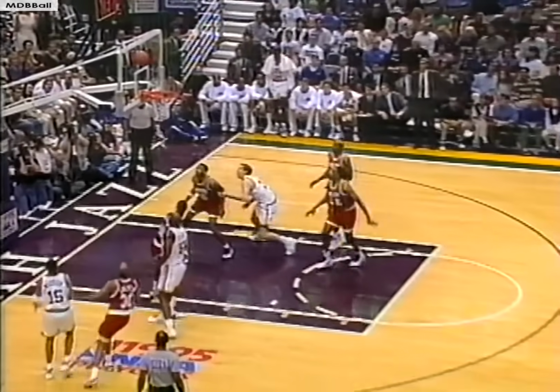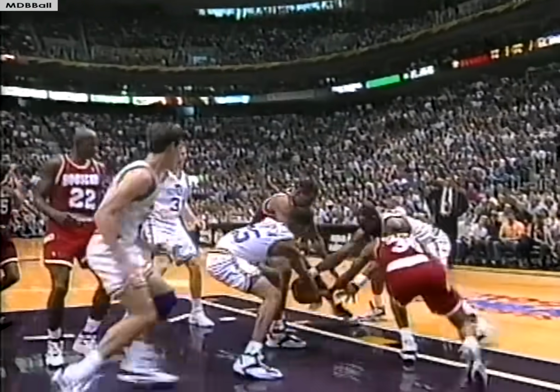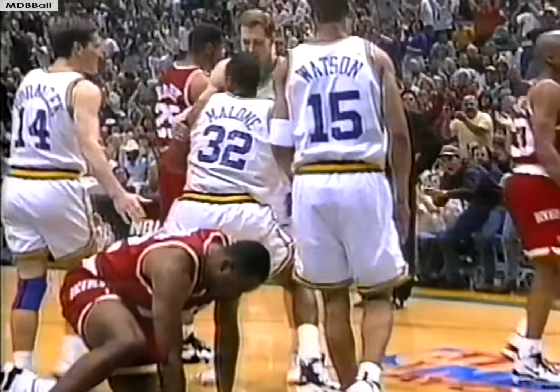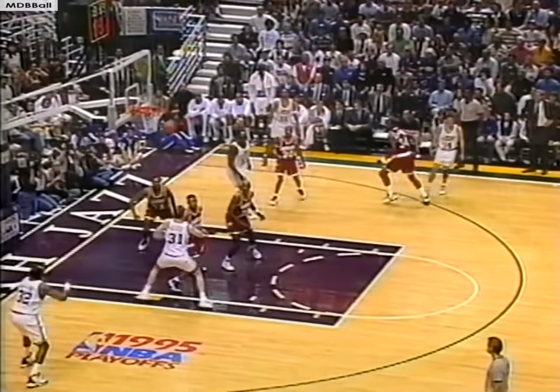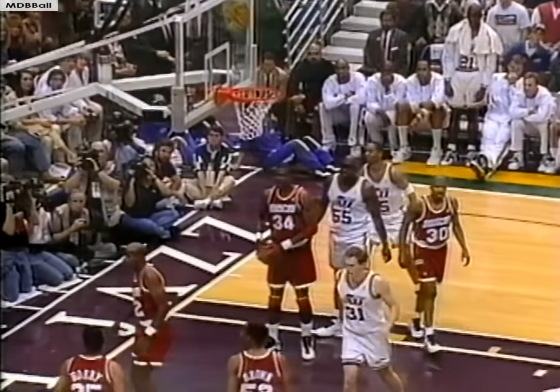The end of the first half is built into a flurry. The Rockets have to answer and answer quickly. Kenny Smith had it stripped, and Malone has the ball and calls timeout. Top. Cross court. Malone gets a man in the air, puts up the shot, and draws the foul.